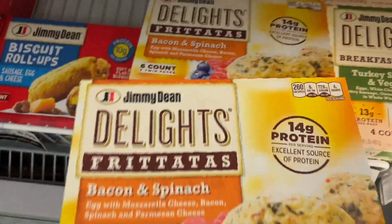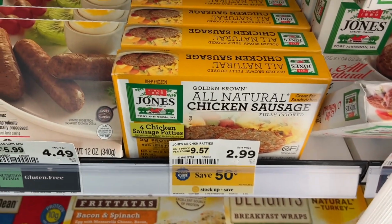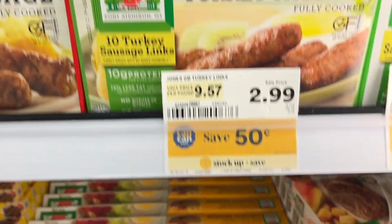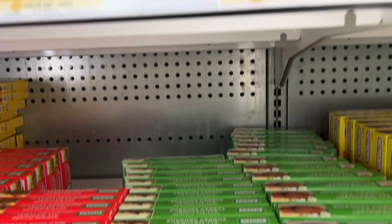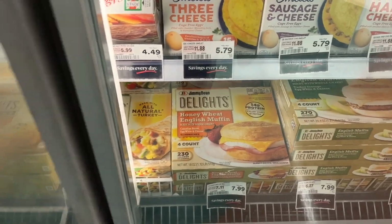And the stuff's, you know, made. Look at this, I hear these are really good. I've never had them. 14 grams of protein. You know what? It's good to have options. Jimmy Dean's chicken sausages and turkey sausages. All within our reach. So it's good to find options.